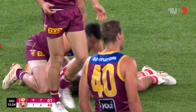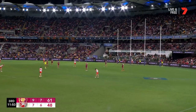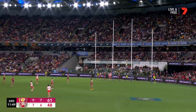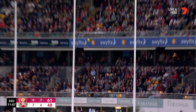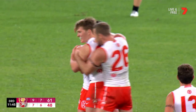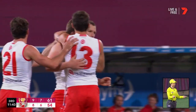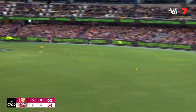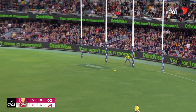Gee, that's a high tackle. 35 metres out. Not a lot of angle about it. It's very gettable. He's done it. And he's got it. Two in a row. A rare quiet game for him, but Cameron off the ground. Now it's a foot race.